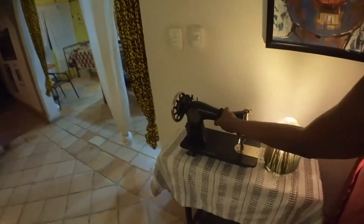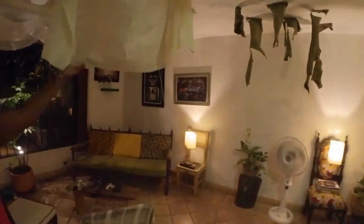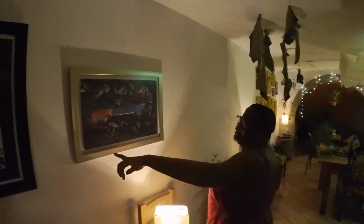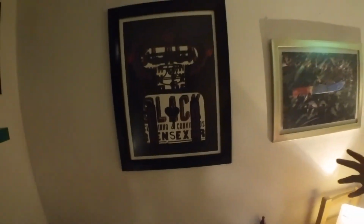But here in the house, there are touches of all kinds of things, like contemporary. This is my grandmother's sewing machine from like 1920. Wow. But the art over there is really contemporary. This is by a black woman artist from Brazil, and this is the poster for her exhibit. And this is the artist, a black printmaker in Brazil. So this is a print.